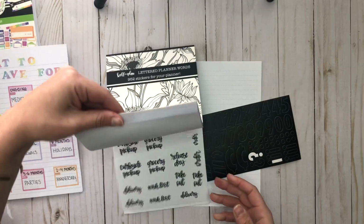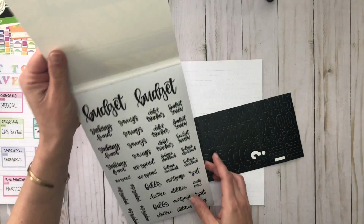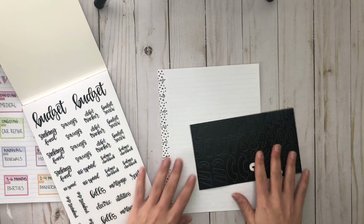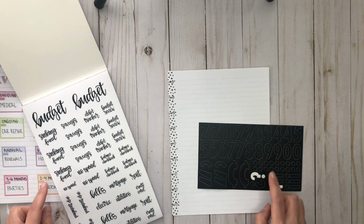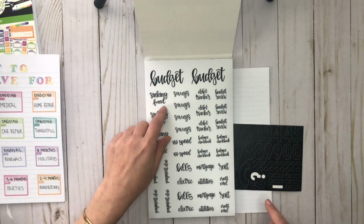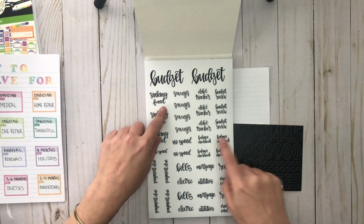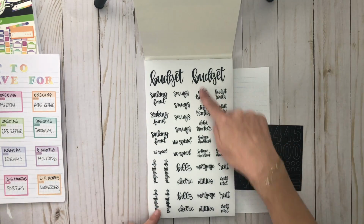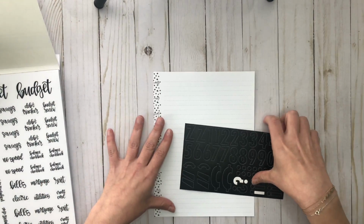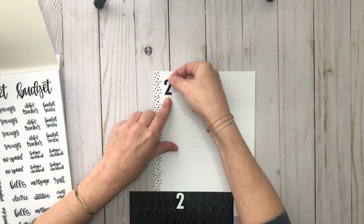I have the planner Words Lettered by Calva Plant, volume 4. So I wanted to use this book. Now, I did think that sinking fund was plural. So I think what I want to write is 2021 sinking fund tracker, because I don't need debt tracker. I don't have any debt. So I'm going to kind of use that. So let me get these down first.